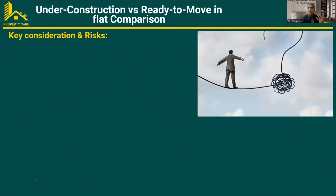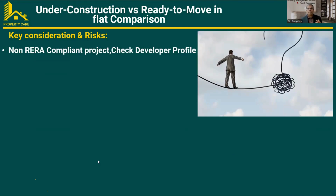So what are all the key considerations I made and the risks on this? One is the risk perspective: a non-RERA compliant project. In such a case, check the builder's profile, whether he is able to complete, or any challenges he faces, and what to do. So you should have a proper backup plan with respect to this.